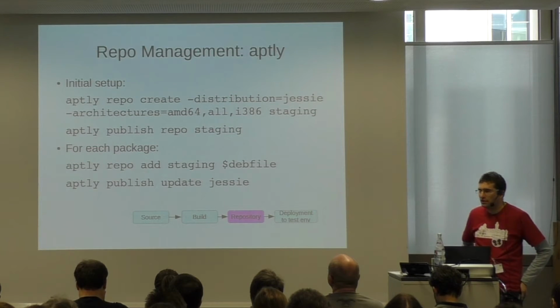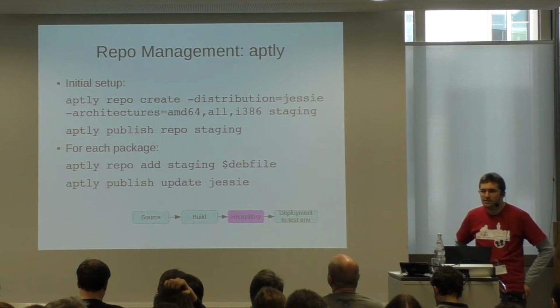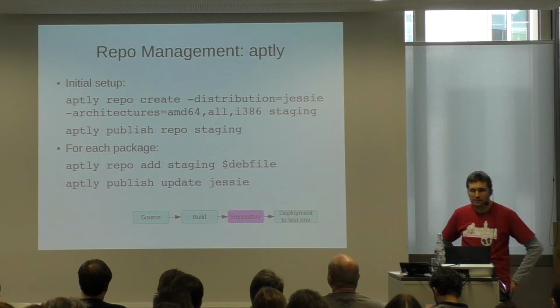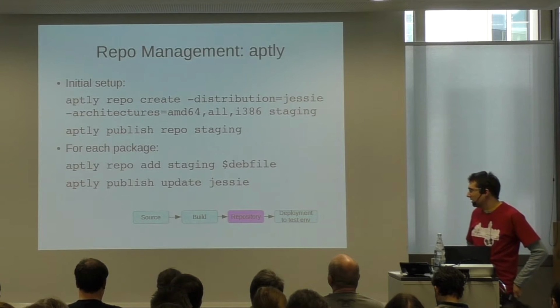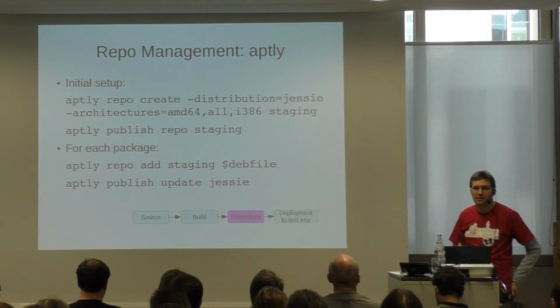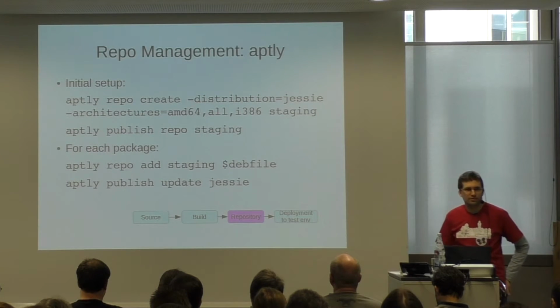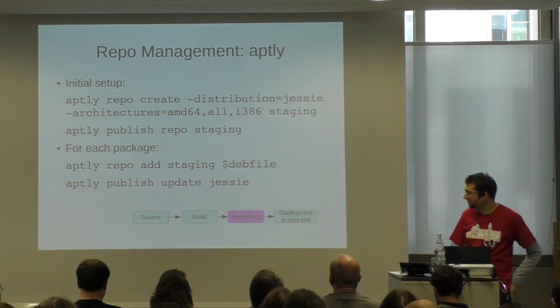And then you have to update the published files. So these are files that you point a web server at, and then a Debian host can fetch the packages from there. And so you run aptly publish update, and that takes not the repository name, but actually the distribution name. That confused me in the beginning, so don't fall into the same trap.